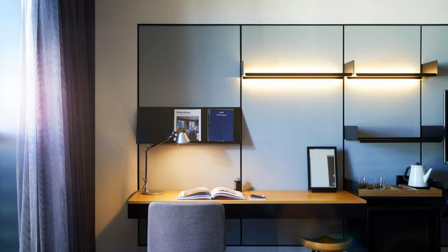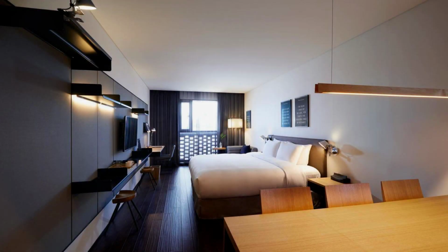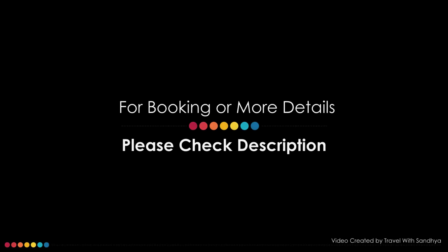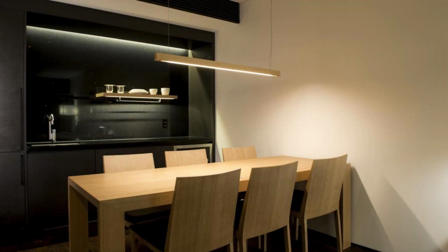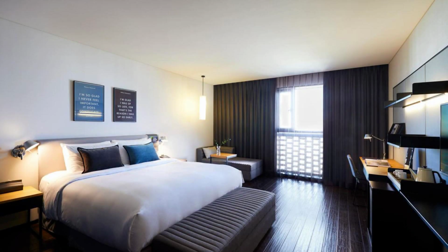The property accepts major credit cards and reserves the right to temporarily hold an amount prior to arrival. Check-in time of this hotel is 3 p.m. and the checkout time is 11 a.m. Guests are required to show a photo ID at check-in. Several deals and offers are available online for this hotel, along with various meal plans and payment policies.